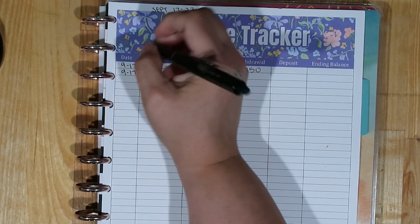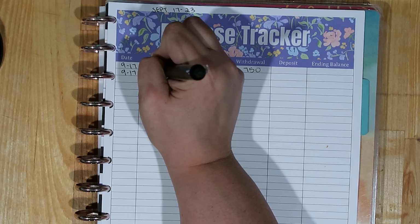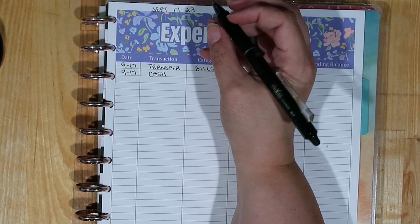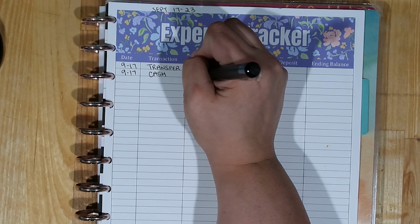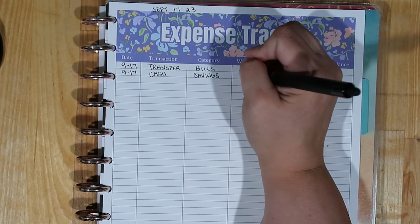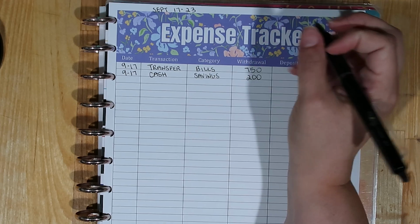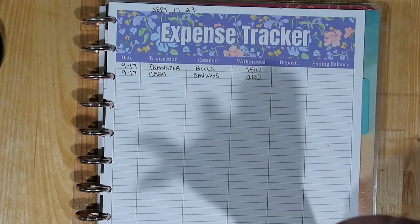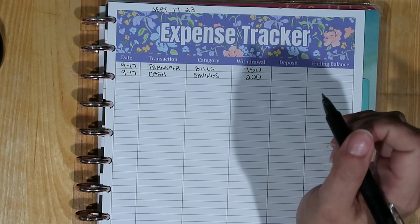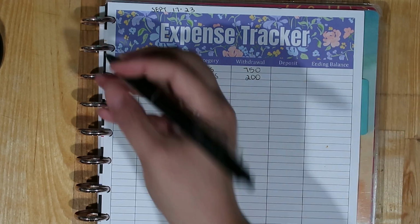Also on the 17th, I went to my bank and I pulled out some cash, and that category is savings. I pull out $200 cash to put into my savings challenges, which you would have seen already. I already did all of that. And that was it for the 17th.